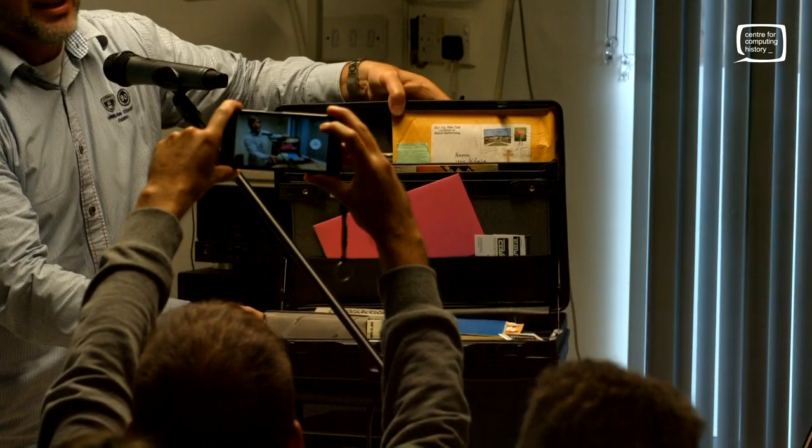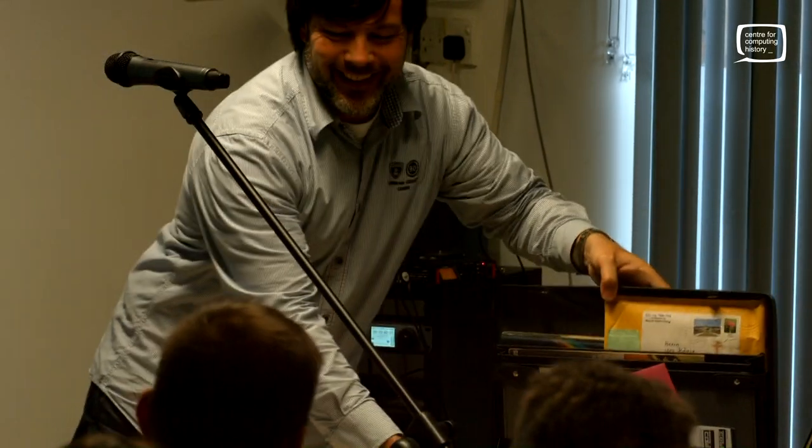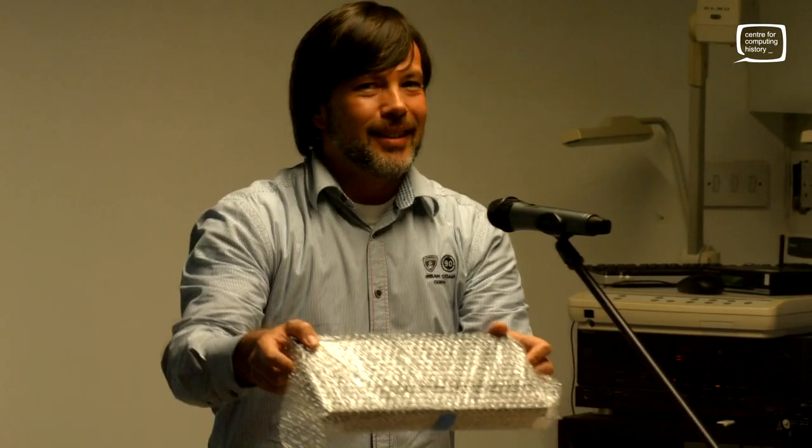I don't know how long it will take. In addition, on the table, I have some bubble plastic. This is a Sinclair computer. This also most likely is a Sinclair computer. And this is a third one.